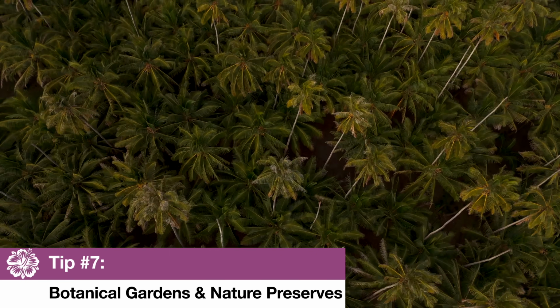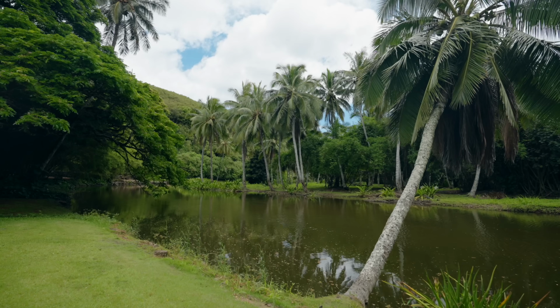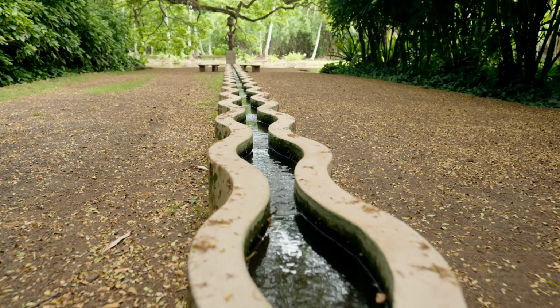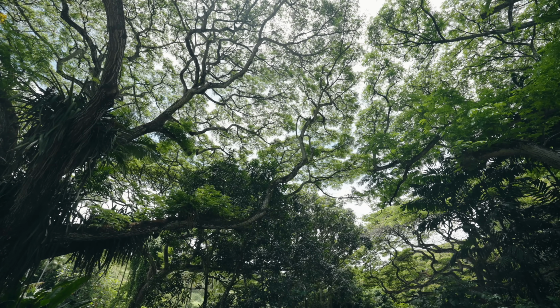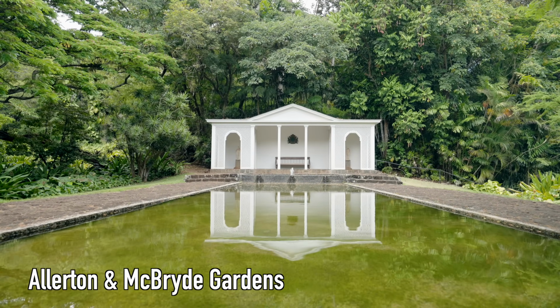Tip number 7, visit some of Kauai's botanical gardens and nature preserves. Kauai isn't called the Garden Isle for nothing, and its many botanical gardens and nature preserves are a must visit for anyone who loves the beauty of the natural world. Start with the Allerton and McBryde gardens, located near Poipu.